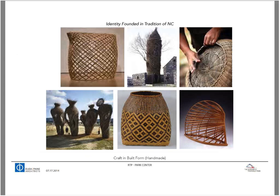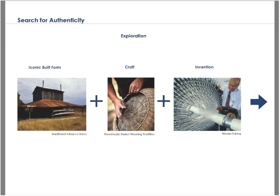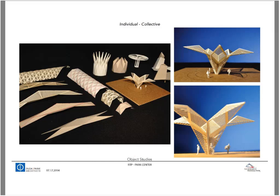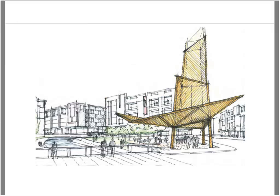We also looked at the craft traditions of North Carolina. There's a strong craft tradition: basket weaving, art, woodworking. And there's also a vibrant, innovative spirit that has come to define RTP and the scientific community here. When we put all three of these together, this led us to explore and develop a family of landmark structures, a system, if you will, that could be made up from triangular forms made of wood to reflect the North Carolina traditions, but to do so in a modern, fresh way that's also forward-looking and innovative. And here's an example of one of those structures that we designed, placed in the Crossroads open space that I pointed out. It provides shade and identity in an innovative way.